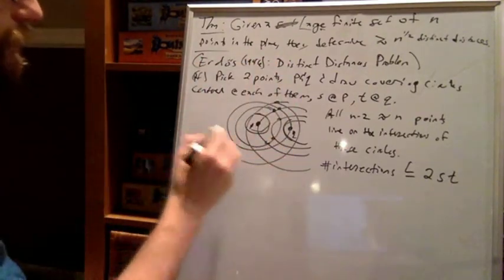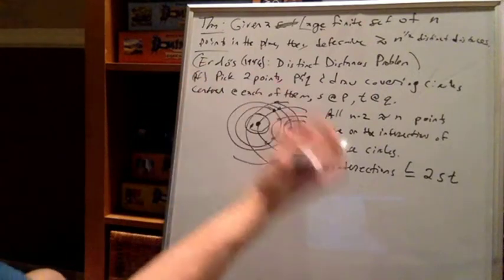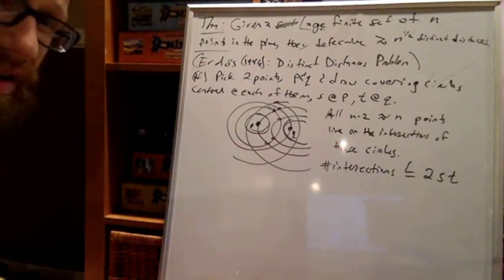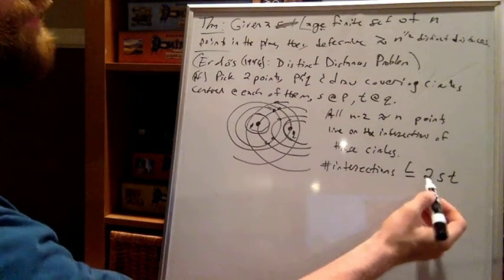Maybe I have two circles touch at a single point, I don't know. But no circle centered at P can intersect with another circle centered at P. Same for Q, which means the intersections between circles are all circles centered at P intersecting with circles centered at Q.